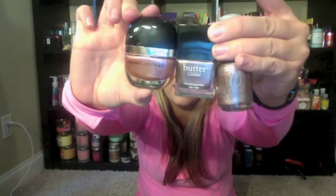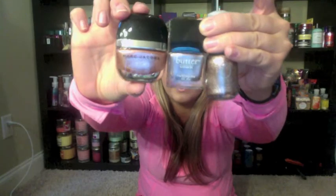Because they are kind of similar. It's just more pink than the other two. And that's kind of what sucked me in, is I couldn't find anything else that was comparable to it. But I don't know if 20% off is really enough to justify an $18 nail polish. So I did pick that up.